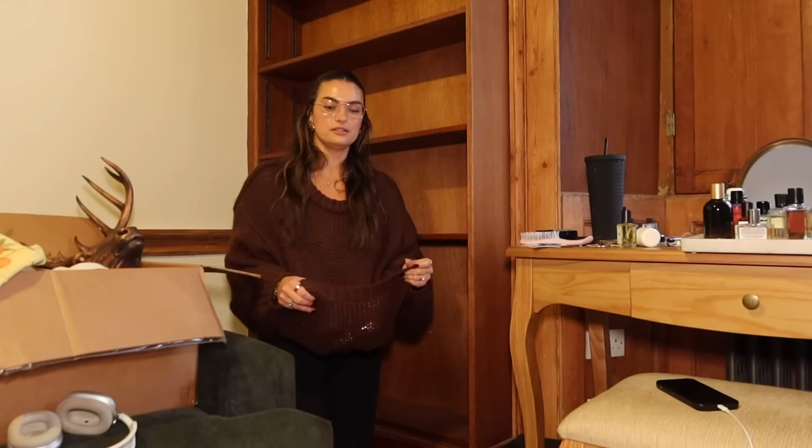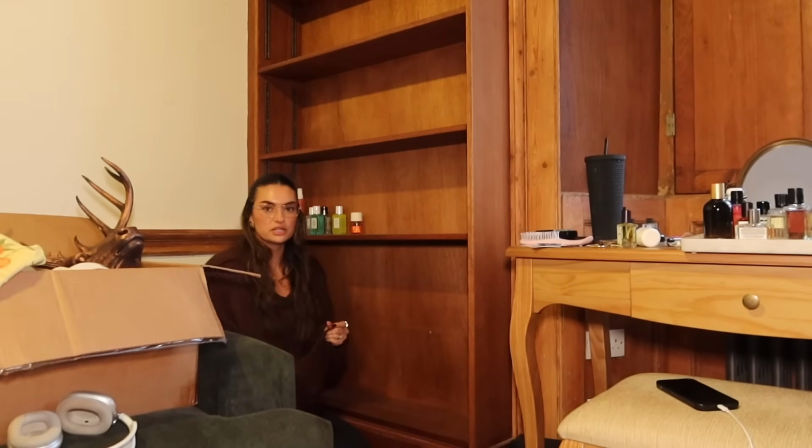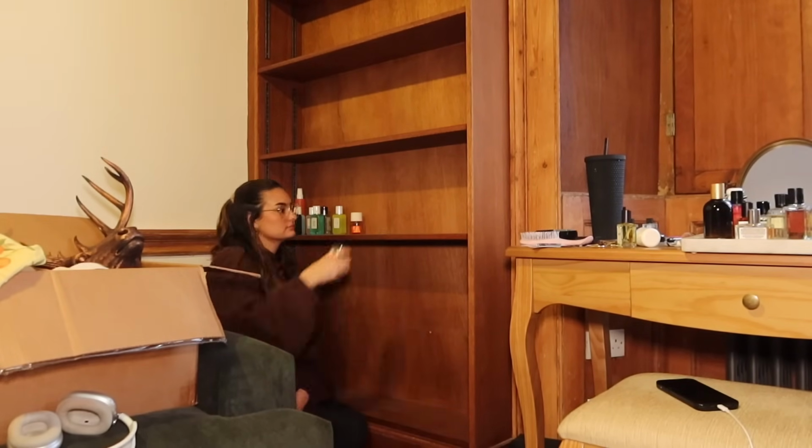Do you guys ever carry stuff in your sweater or your shirt like this and feel like you're just a country maid? No, just me.